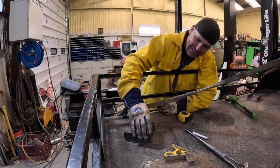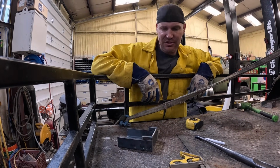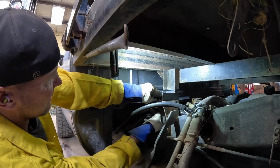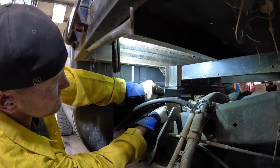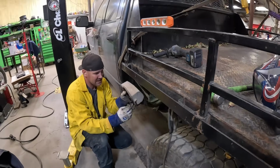Look at that. Cute little boxes. Weld that in there and then it should fit right in for a spacer. Can't see why that's not going to just work. Weld those in. This is going to be pretty easy.